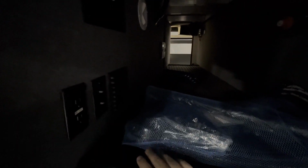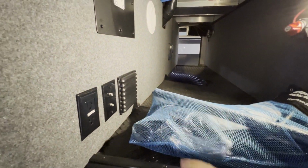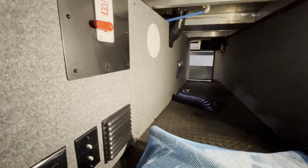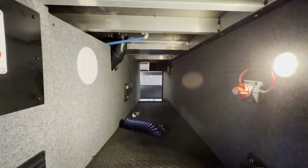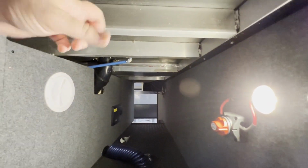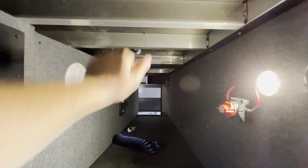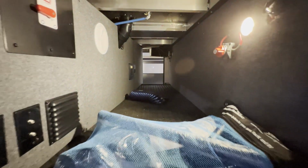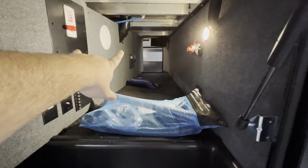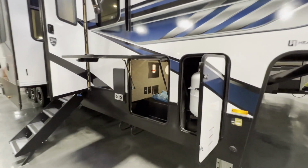A couple outlets. Where the heck's this light? Outlet, satellite, and cable. Your hot water bypass valve, and then your battery disconnect. And here you get a little view of the construction. So, I mean, that thing is sturdy, aluminum. Really well-built camper. And that's also your central vac, which I forgot to show you there inside, but you do have it.